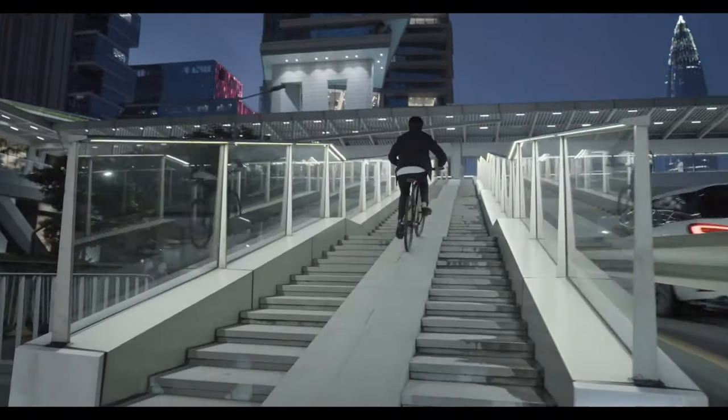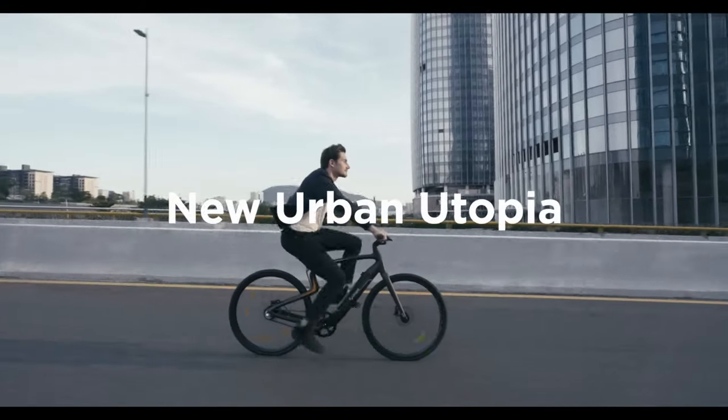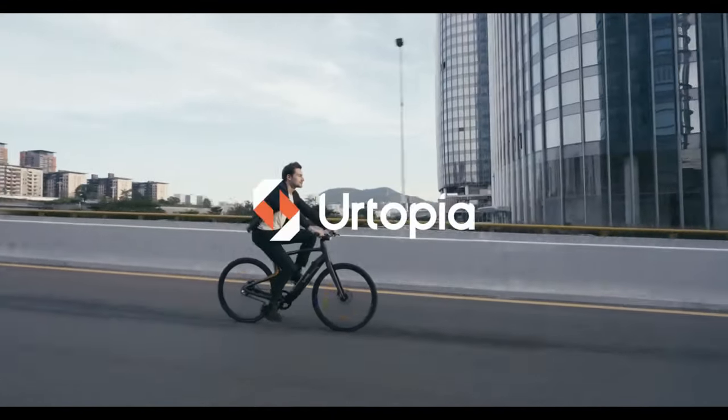No matter how the times change, we believe bicycles will never be eliminated. New technologies will always be invented. New things will always emerge on the market. We are the people who believe in and pursue a new urban lifestyle. Meet the new Utopia e-bike.